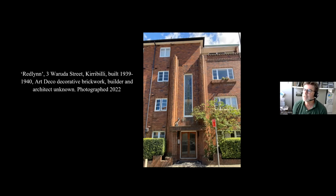So just as restrictions on materials were starting to bite with the onset of the Second World War, and had this not been built in 1939 or 40, it probably would never have been built, because look at the number of bricks that were used and the beautiful detailing in there, all that coloured glass for the stairwell is really lovely. So that wouldn't have happened just a couple of years later.